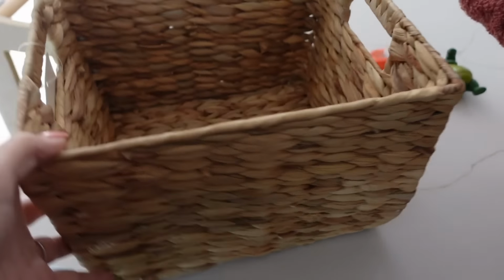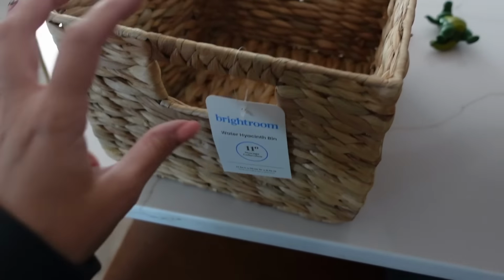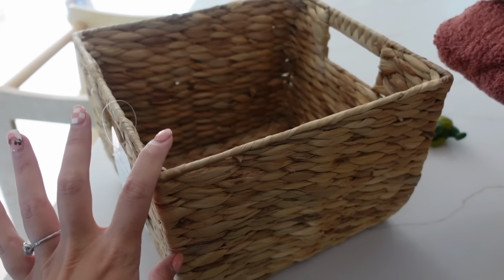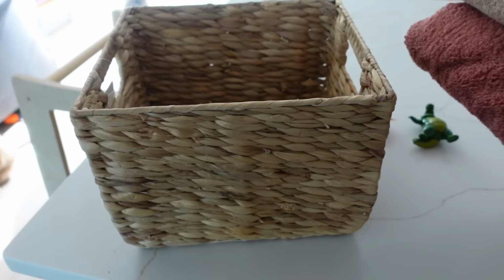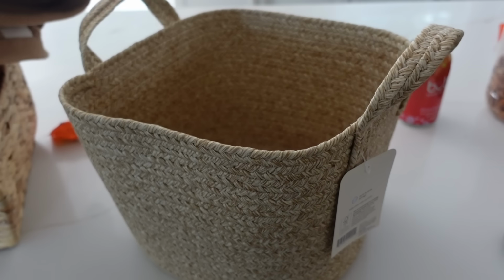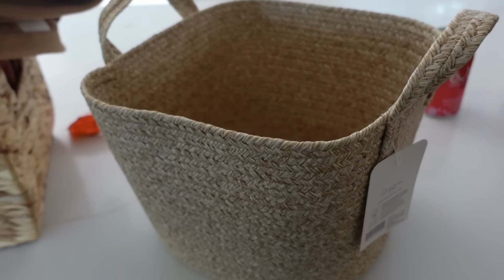And then the only other things we got at Target is this Brightroom bin right here. I think I'm gonna use this to store some of Carson's little video games that he keeps in his room right now to try and keep those a little bit more contained and organized because right now they're all over the place. And then this one I'm gonna use for some of Sutton's toys that he's been using little plastic bins for, and I just think this would look a little bit better when I clean up at the end of the day.